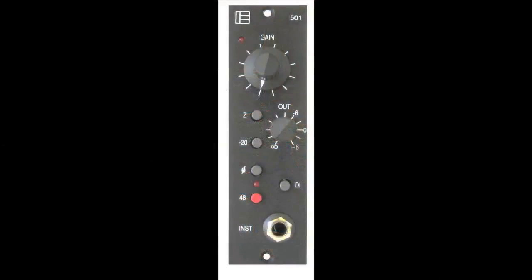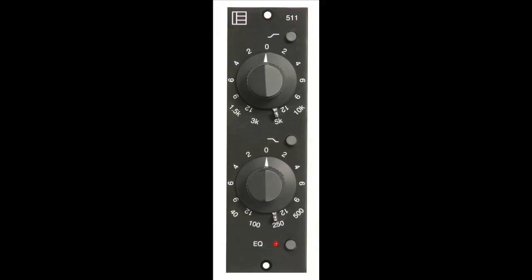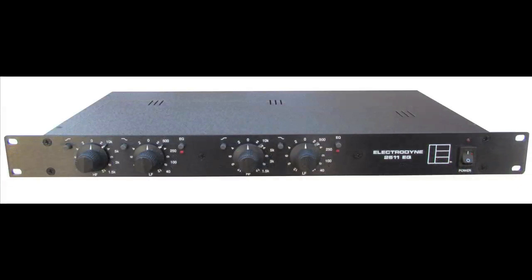At this point, it made sense to get the Electrodyne trademark, the name, and the original quality back out on the market. And that is what happened when we brought out and introduced the Electrodyne 501 preamp and the Electrodyne 511 EQ, based on some of the strongest designs that Electrodyne had built during its over 10 years in business. We are building new products all the time. We have new products that are being introduced as we speak, and products on the design board all the time.